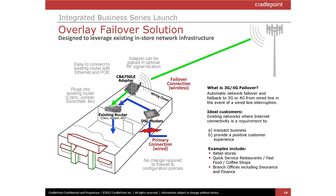Another is an overlay failover application. This is where you have an existing network infrastructure, a Cisco or Juniper router that's running off of the DSL connection, or T1 or T3, et cetera. And what we're providing is seamless failover and backup for that hardwired connection. Without any changes to the firewall configurations and some of the deeper settings on the Cisco router, we're able to sense an outage and fail over to the cellular network and keep that existing network up and running without a lot of changes to that environment. All those changes cost time and money and energy and qualifying.